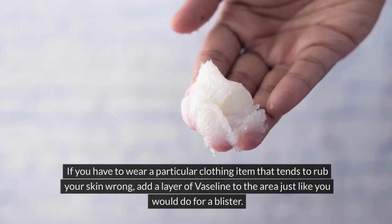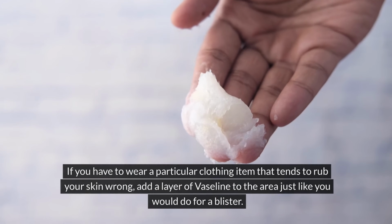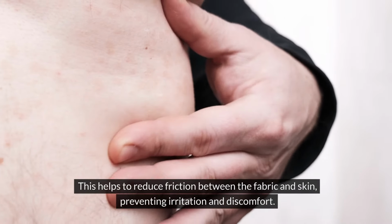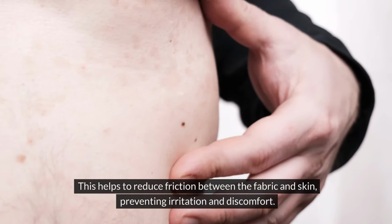If you have to wear a particular clothing item that tends to rub your skin wrong, add a layer of Vaseline to the area just like you would for a blister. This helps to reduce friction between the fabric and skin, preventing irritation and discomfort.